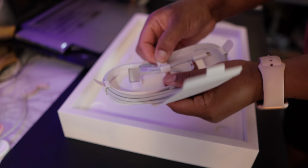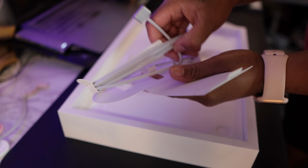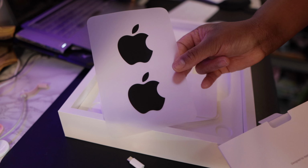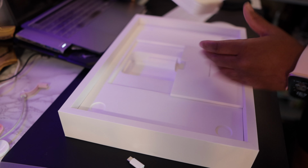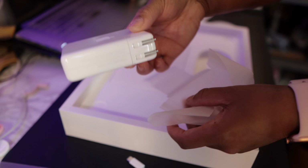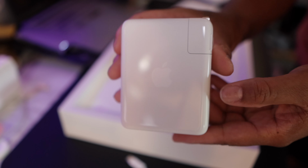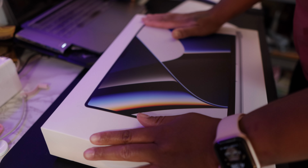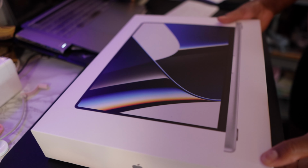So while I don't particularly appreciate the price of this laptop, I can appreciate the longer battery life, the XDR display, the super fast SSD, and the 1080p HD FaceTime camera. Also, for the price, Apple snapped with these stickers. So now that we've removed everything from the box, it's time to get that out of the way, open up this laptop, and set it up.